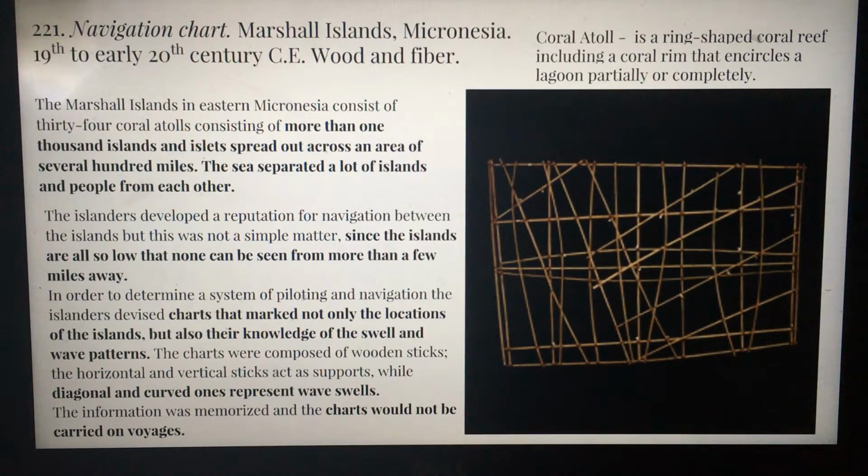The diagonals and the curves represent the swells and the winds. The shells in the chart, in the map, represent the islands. They don't get carried on voyages. They are looked at and memorized.